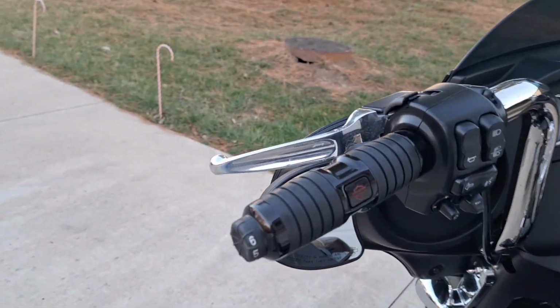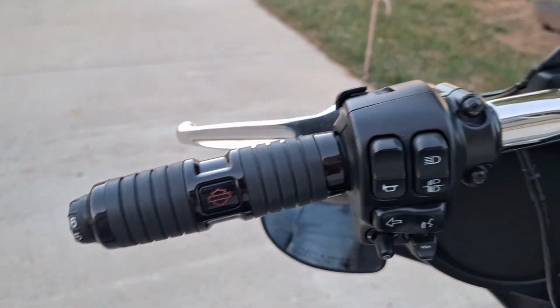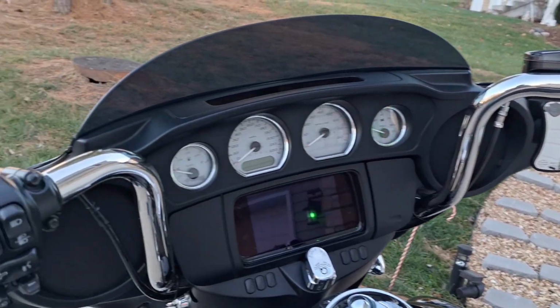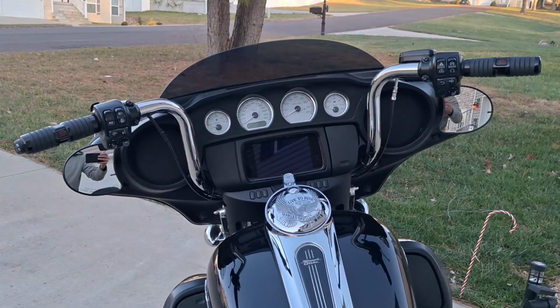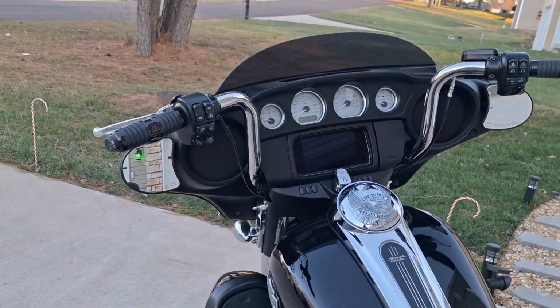Next, did the heated grips. Probably my favorite modification to this bike. I had them installed when I did the handlebars. These are, I believe, if I remember correctly, 12-inch. KTS, something like that. 12-inch, and they sit perfectly.